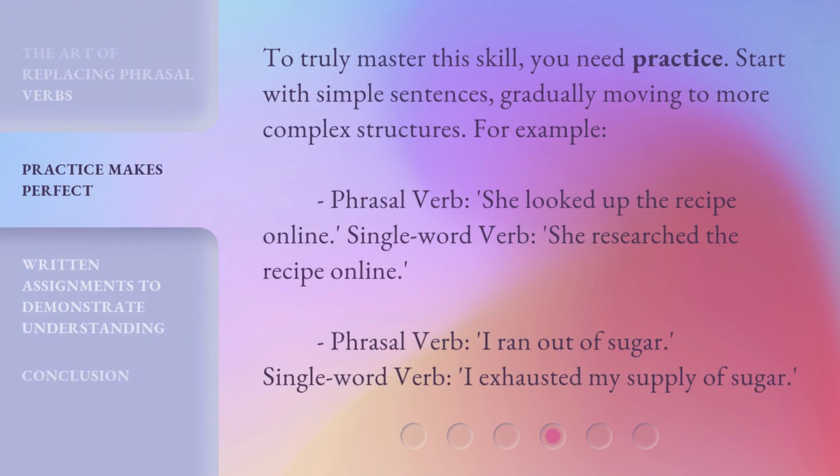To truly master this skill, you need practice. Start with simple sentences, gradually moving to more complex structures. For example, phrasal verb: She looked up the recipe online. Single word verb: She researched the recipe online. Phrasal verb: I ran out of sugar. Single word verb: I exhausted my supply of sugar.